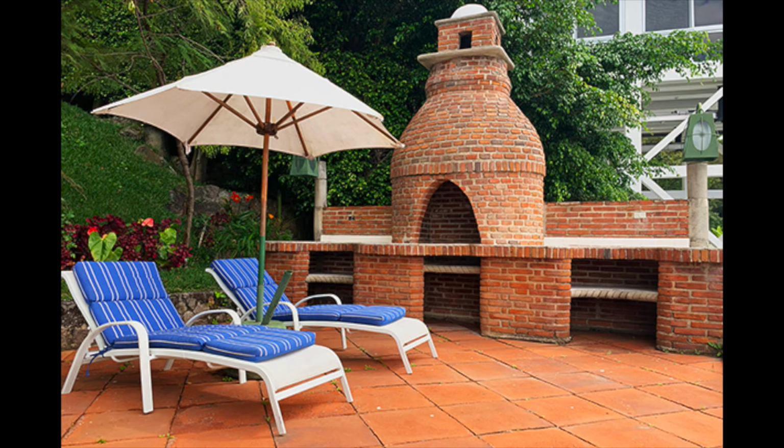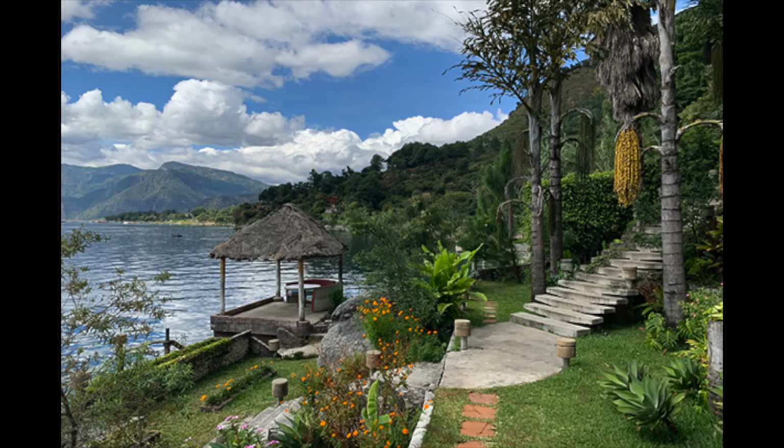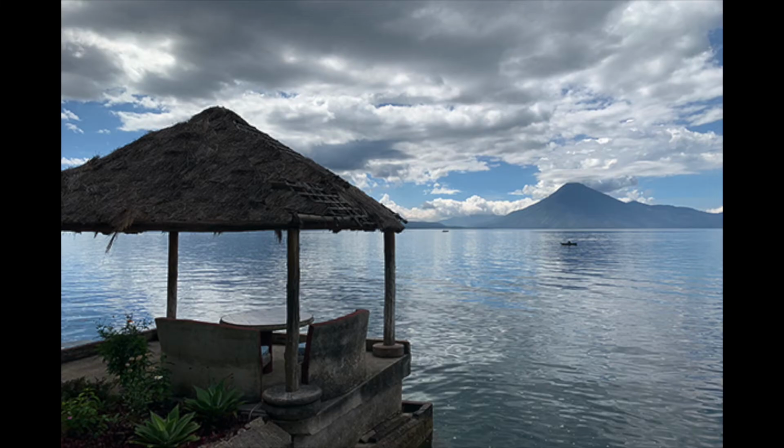And you have 2 gazebos outside where you can stand and enjoy the sunset, and it's directly waterfront, and it's also very private. It's also very clean water, and you can have a boat as well. So this is the beauty of this property.